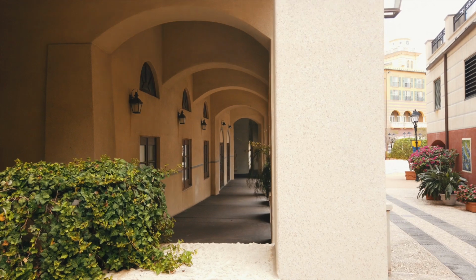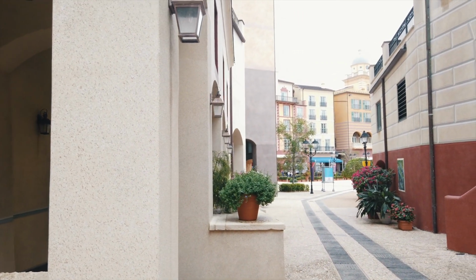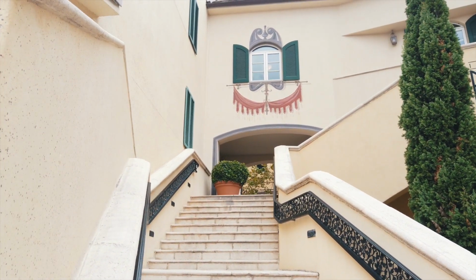I love how quiet the resort is. I love how spacious it is. You can tell that they just took their time with this resort, and they put a lot of love into it, and a lot of culture too. And it does take the number 1 spot for a reason.